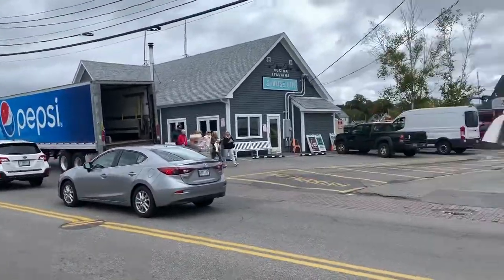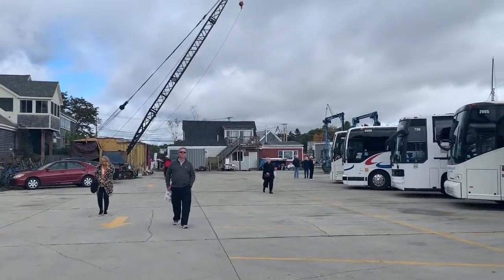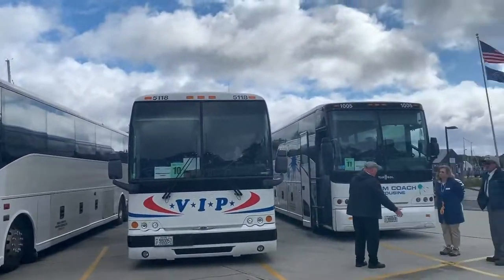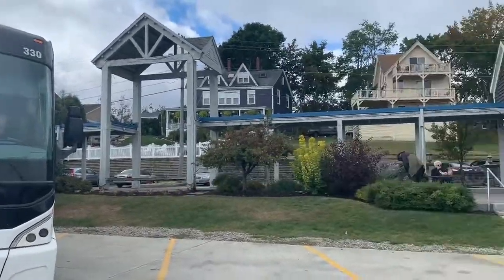And that entrance of town. This is what it looks like when you pull in. And the slips that they have for the coaches.